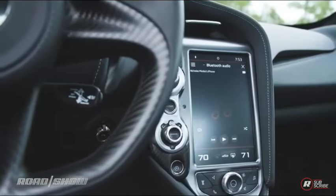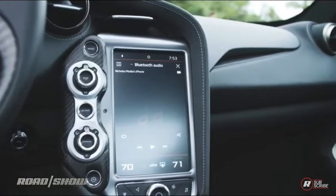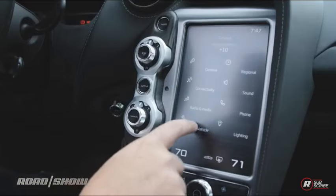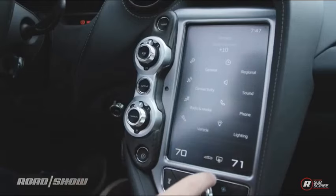The 720S has an updated version of McLaren's Iris infotainment system, which is comprehensive enough and does everything you want it to, except for supporting Android Auto and Apple CarPlay. But even though it does just about everything, it can still be a little bit sluggish at times.